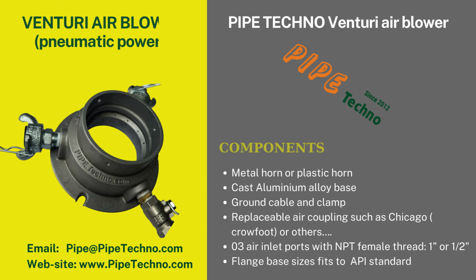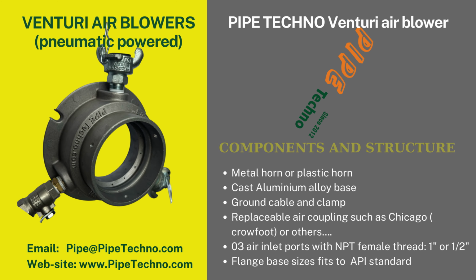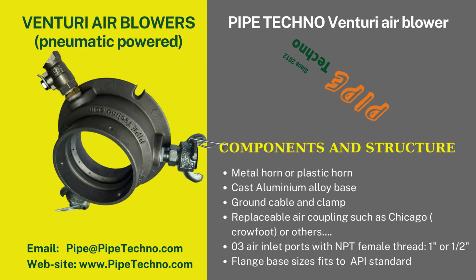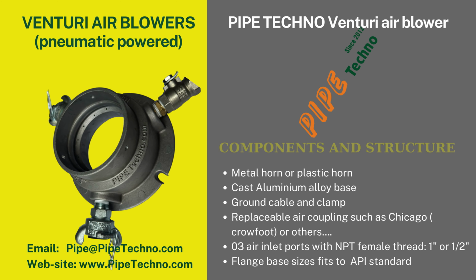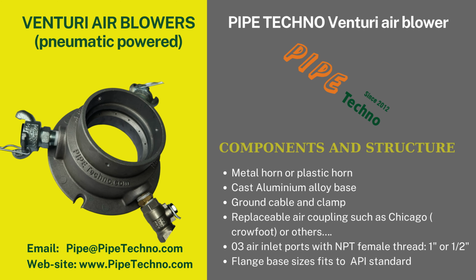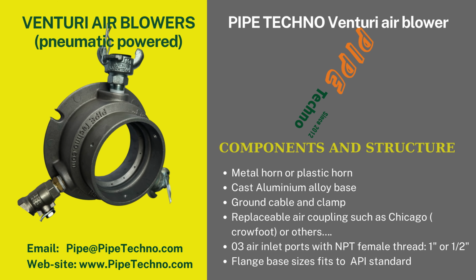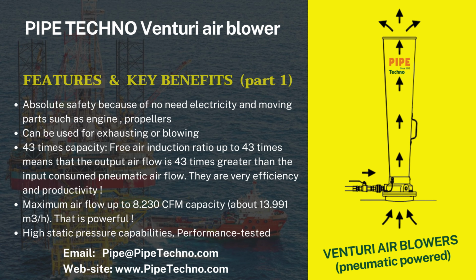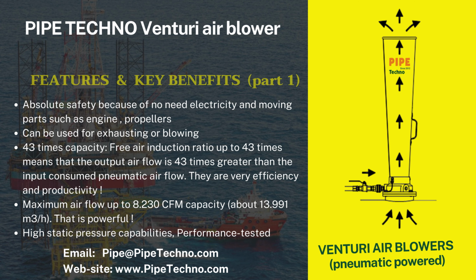Components and structure: metal horn or plastic horn, also called cone. Cast aluminum alloy base. Ground cable and clamp. Replaceable air couplings such as Chicago, Crowfoot, or others. Three air inlet ports with NPT female thread, 1 inch or ½ inch. Flange base sizes fit the American Petroleum Institute API standard. Absolute safety because there is no need for electricity and moving parts such as engine, propellers. Can be used for exhausting or blowing.